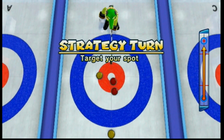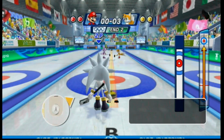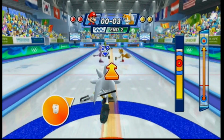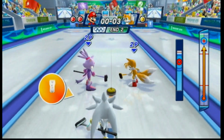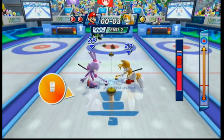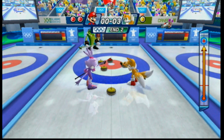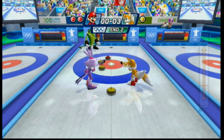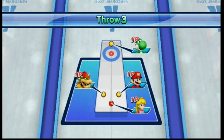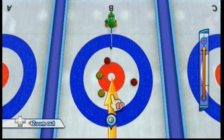But now Team Tails has a big decision here if they're going to try to throw Team Mario off their game here. Silver now with the third throw. With their third throw of the end here. And we'll see what they can get out of it. They knock their own blocker and kind of disperse the other Mario stones, but it didn't really do as much damage as they thought it would, so that kind of puts Team Mario in a weirder spot here.